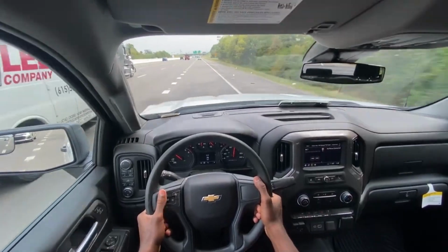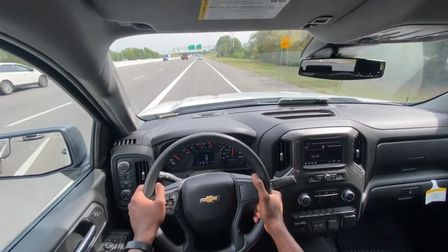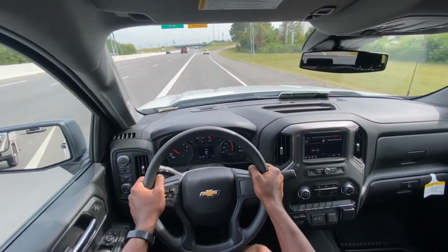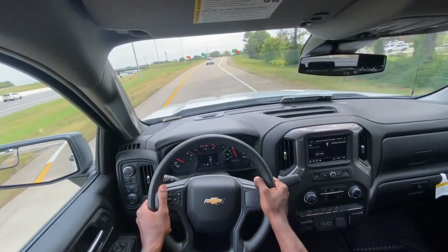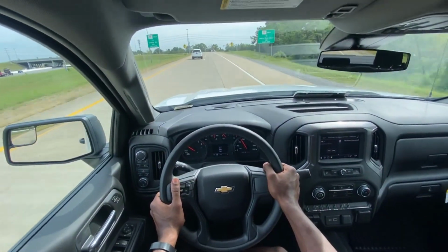Now if you're towing close to the towing capacity, you may be feeling like you're lacking there, but other than that, if you're just hauling around something and that's what you need your truck for the most part, and 90% of the time you're commuting, this is the best way, in my opinion.